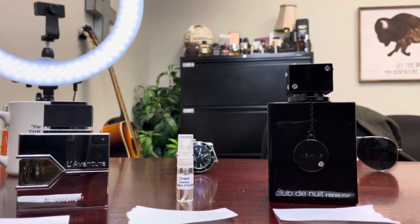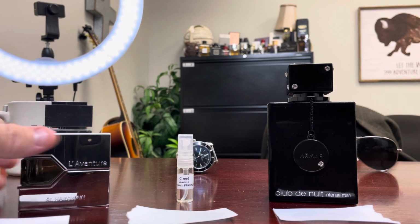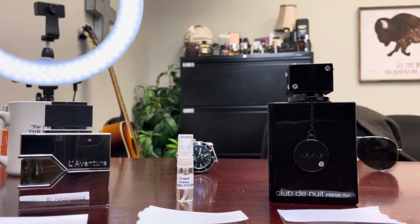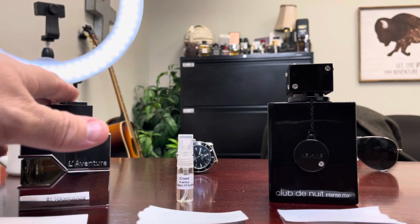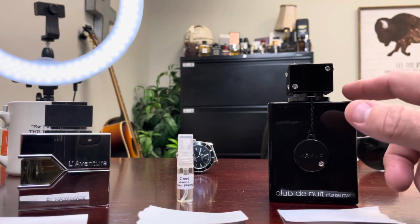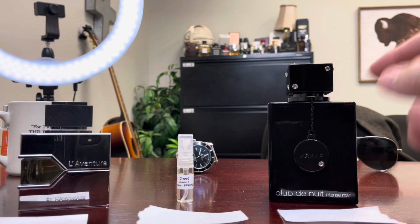Okay. They're both very good Creta Ventus clones. But to me, I think L'Aventure is smoother. It's a little more rounded. The sharp edges are not there that you get in this, for instance, with the opening of Club de Nuit.